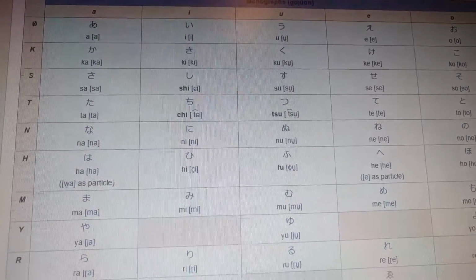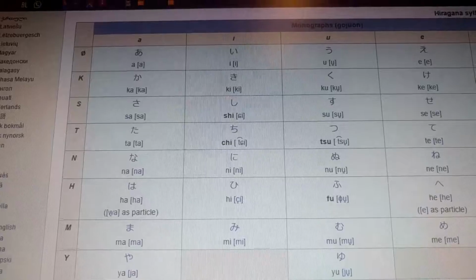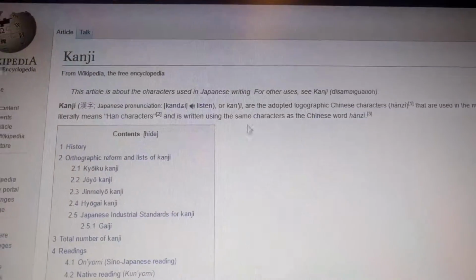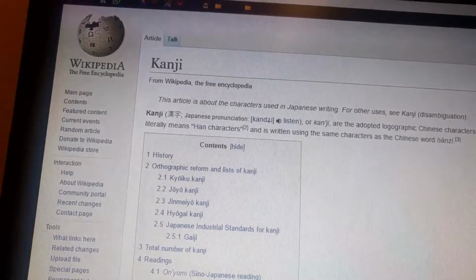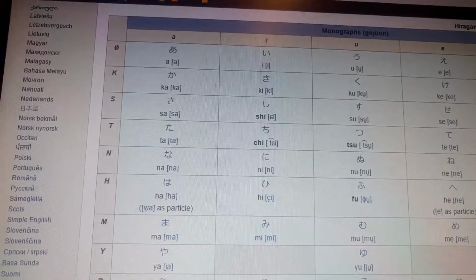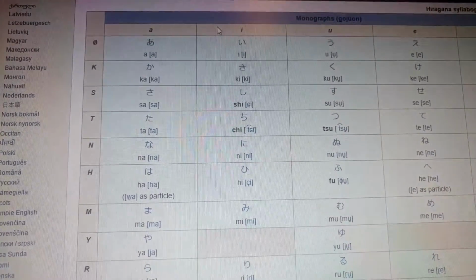Okay, so in Japanese we have 3 different writing systems. We have hiragana and katakana, which make up the syllabary system, and then we have kanji, which are the logographic Chinese characters, the complicated looking signs you probably all know or have seen in games, etc. Basically, every word, or most words, in Japanese can be written with all of those 3 writing systems. So what is actually the difference? Let me get started.